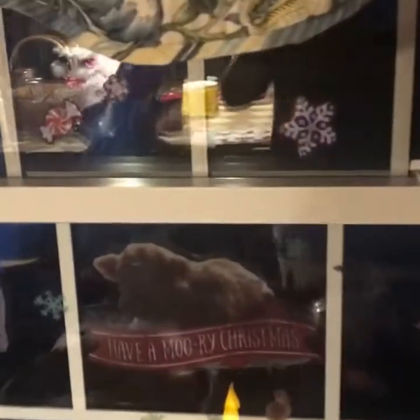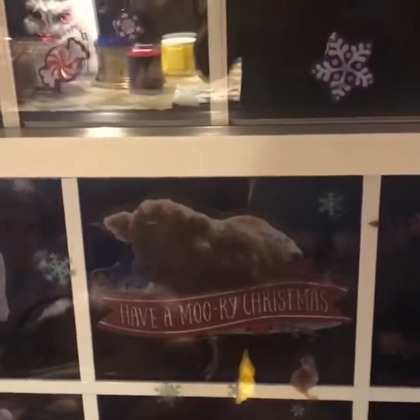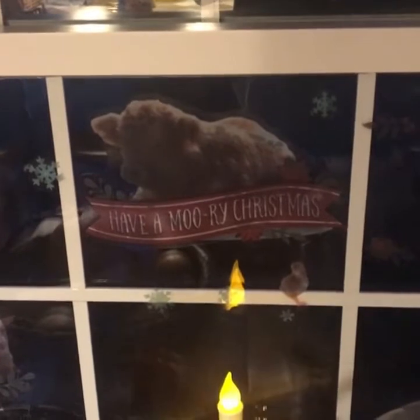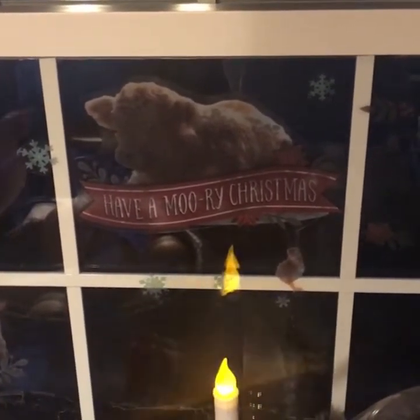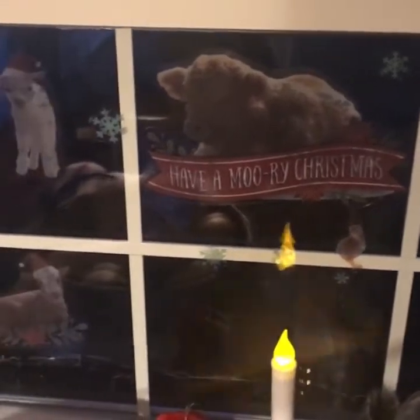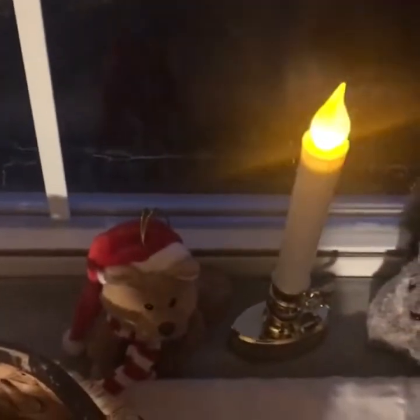Yeah, pink is cute. And in my kitchen window over on this end, you can't really see it, but I have some farm animal stickers on here. We've got a cow, and a Moorie Christmas with some sheep and goats and pigs and chicks. And also some candy and cupcakes and a little candle. And also our two little friends down there, a beaver and a squirrel.